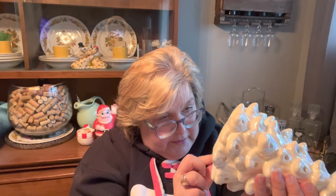This is out of the pole barn, where there was a lot of mouse poop everywhere. Then in one of the bins, totes, whatever, I found these. This one does have a chip on him, like right there. But other than that, he's in pretty good shape.